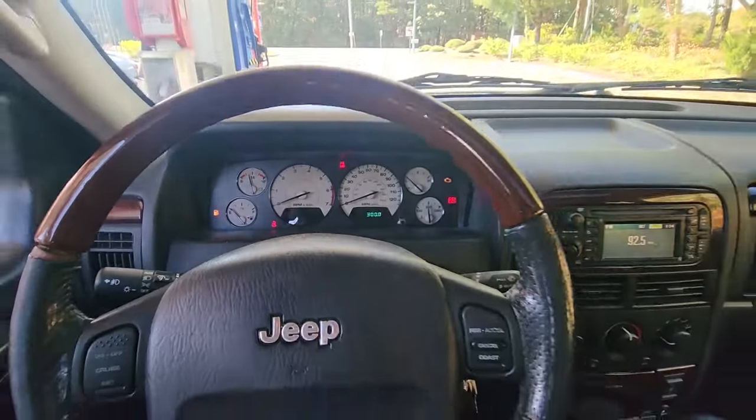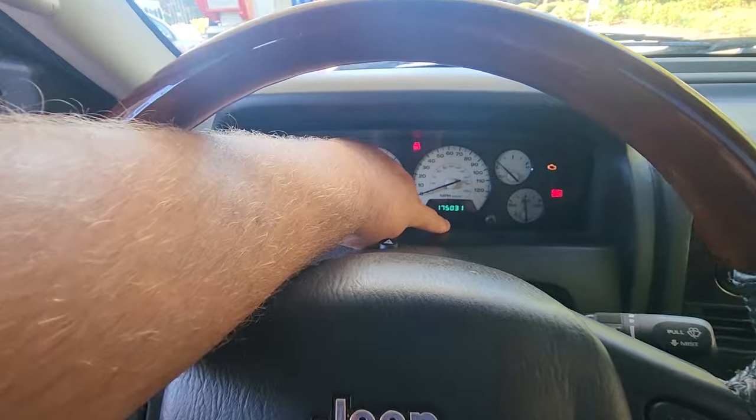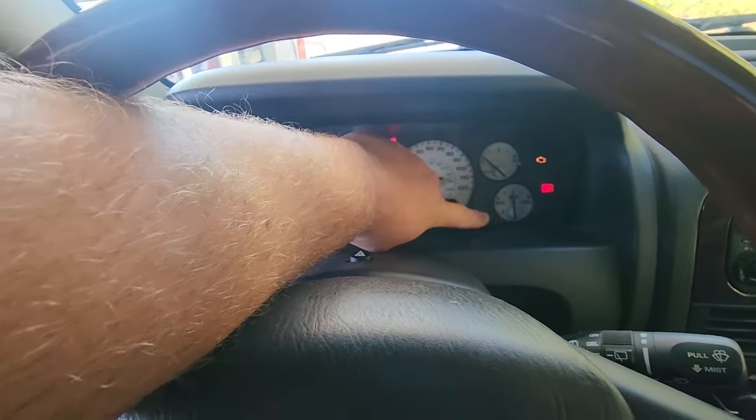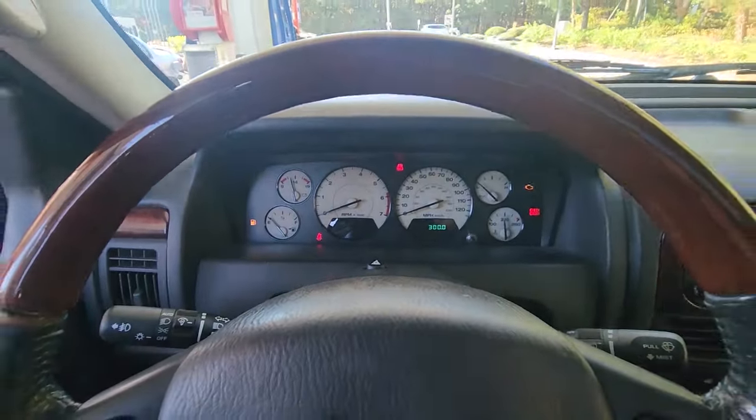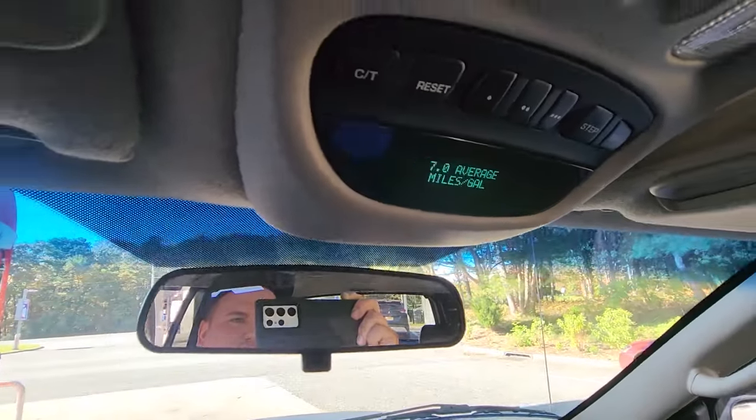New engine on a 20-year-old WJ with 175,000 miles on the body. New engine, 300 miles in the books, 17 miles per gallon. Pretty cool.